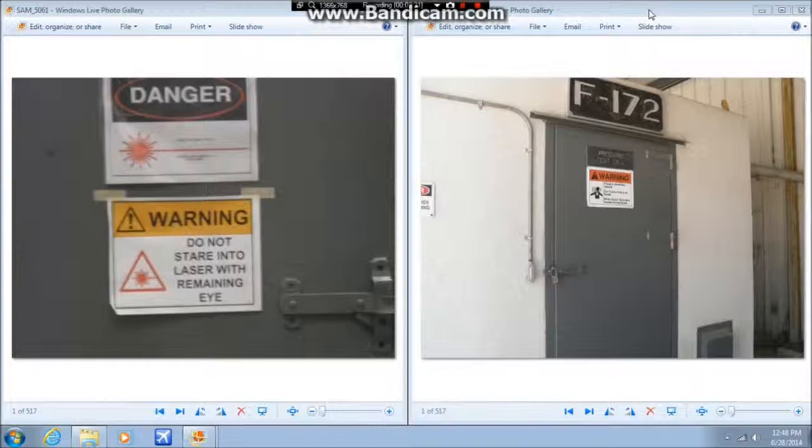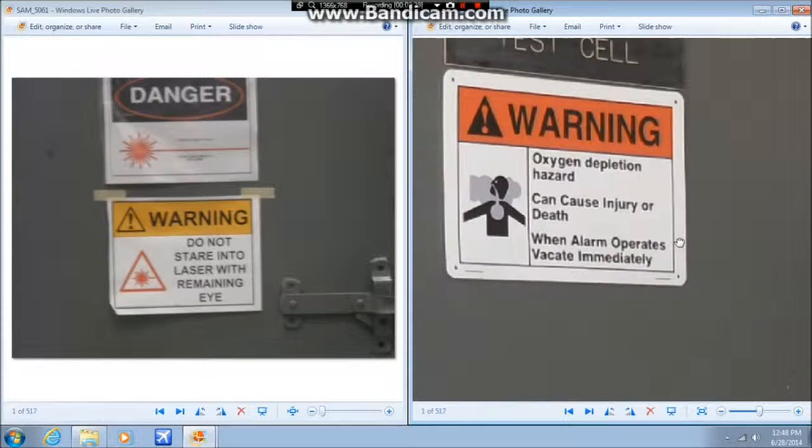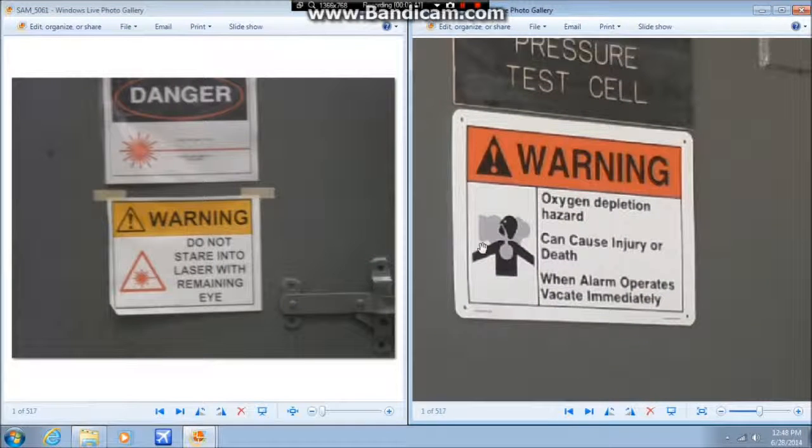So, some interesting things that I noticed NASA did on their things is their warning labels. So, this is a pressure test cell, and they have this dude with a weird, I've never seen this before, oxygen depletion hazard. So that was hilarious to see. They actually have this on that giant acoustic chamber, and I believe that's there because the air vibrates so quickly that you actually can't inhale the air because the pressure from the waves is too fast.